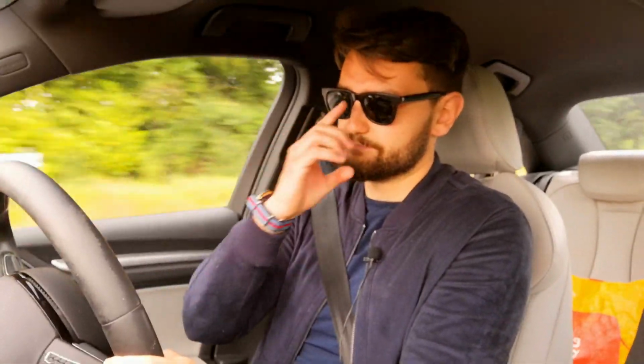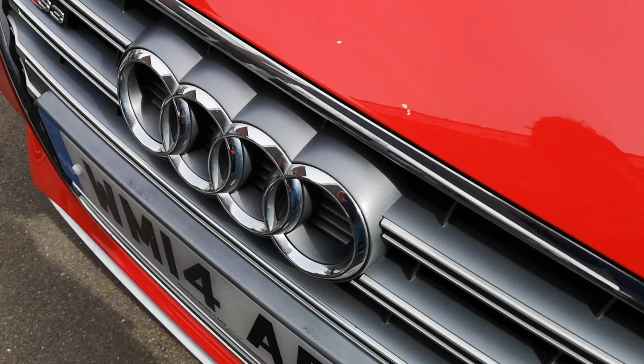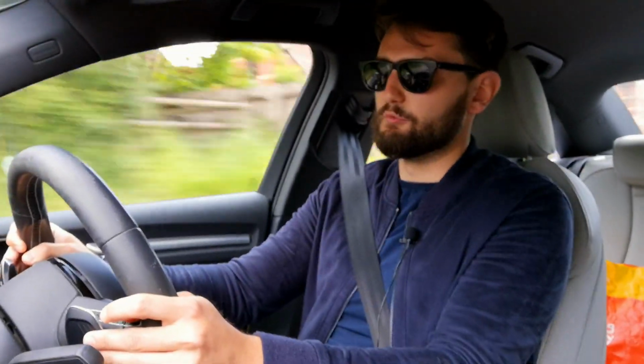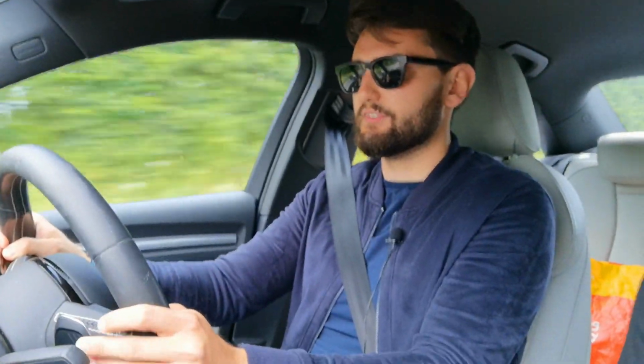Another thing I forgot to mention was the fact that this car is slightly better in terms of fuel economy as well. It claims 40 miles per gallon on mixed driving. However, I would probably say it's roughly down to the mid-30s on average, and the BMW would probably get low 30s if not lower. So like I said, a bit more of a GT, more practical car, a bit more of a sensible car, I suppose, than the M235i.